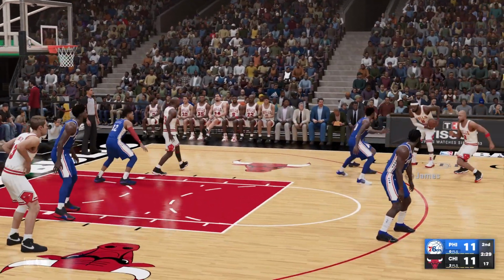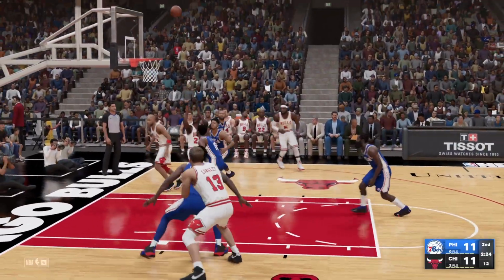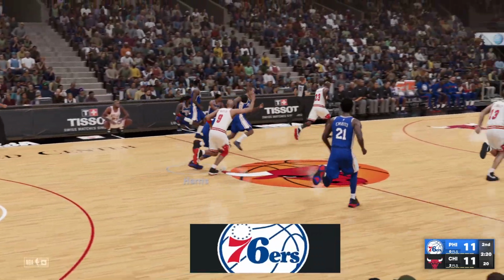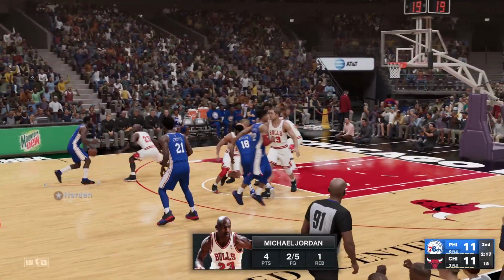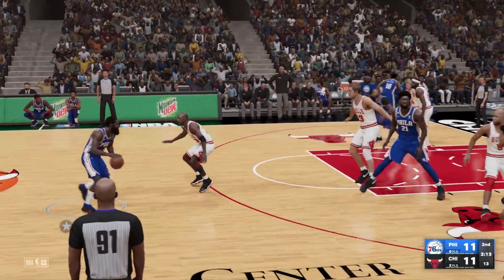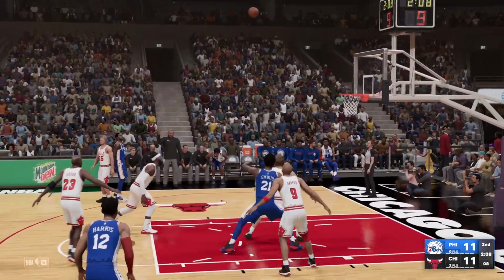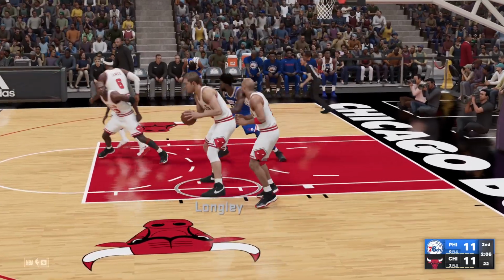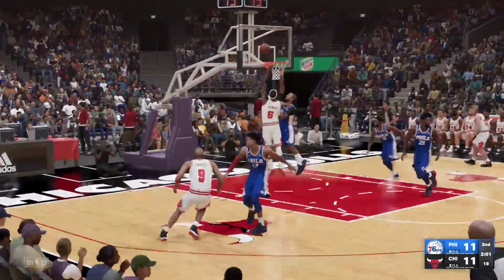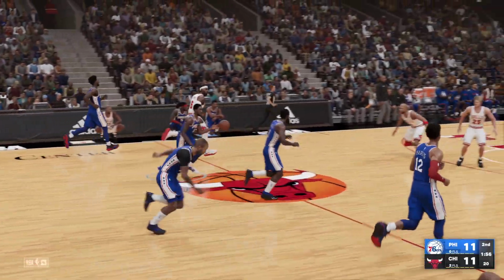It's all about the ability to get 2 feet in the paint, whether it's creating for a teammate or for yourself. A shot by Jordan, no good. No doubt it's been a bit of a struggle for him here in this quarter in terms of scoring. Here's Harden. Still looking for his first bucket in this one. Here's Milton. And no good. Had a chance to take the lead there. Down low. Here's James. And no good. The dry spell continuing for him.